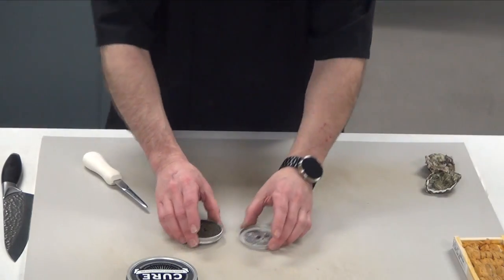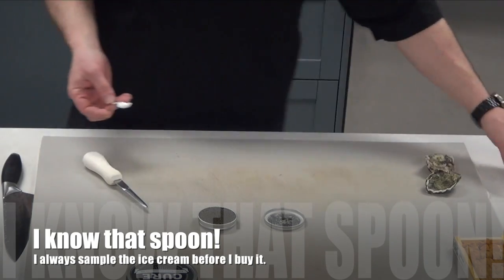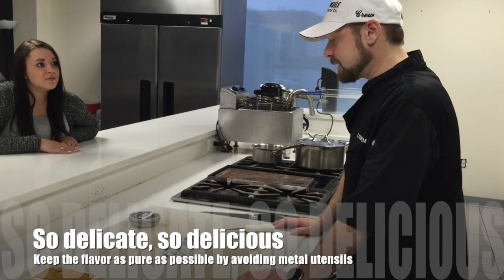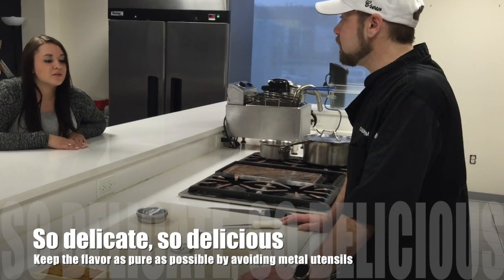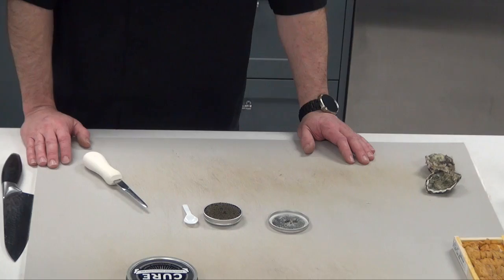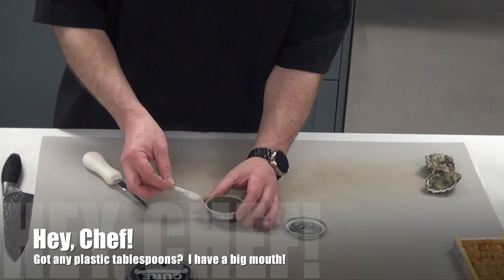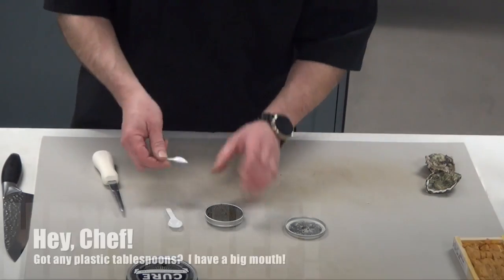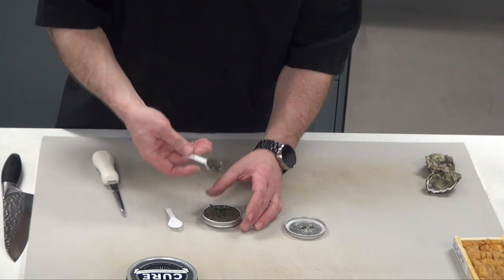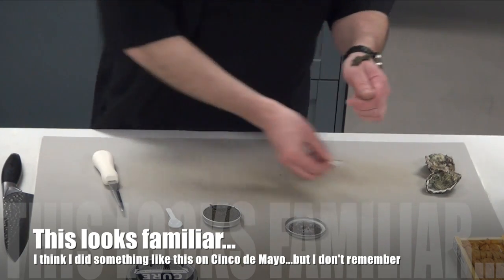So the first thing we're going to do is grab a plastic spoon, because we definitely don't want to use a metal spoon. If we use metal utensils with caviar, it tends to take on metallic flavor. So we definitely want to avoid using that. So we're going to use either plastic or mother of pearl spoon. And I'm just going to give you a little bit to give it a taste. And I'll show you how we generally proceed with this. We're going to take a little bit out. And then generally you put a little bit on your hand to help it warm. And then you're going to taste it off of your hand.